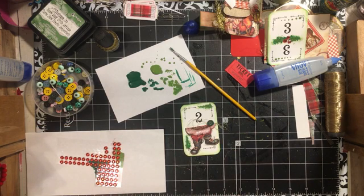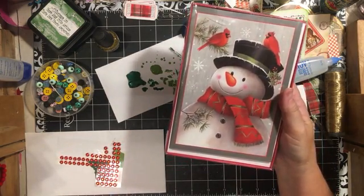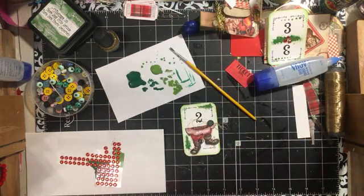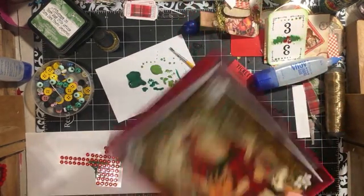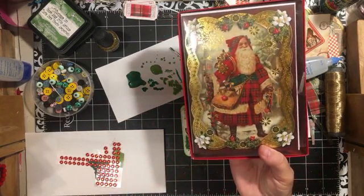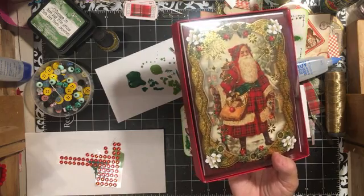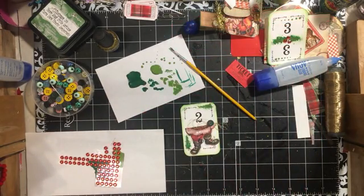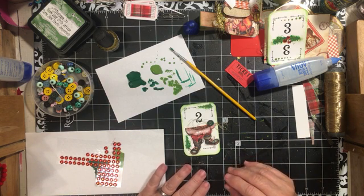And I did show you yesterday that the star of one of the kits is this cute little snowman guy here. And the star of the other one is this antique looking Santa with all that beautiful gold embossing. I think they will make great covers for our journals.